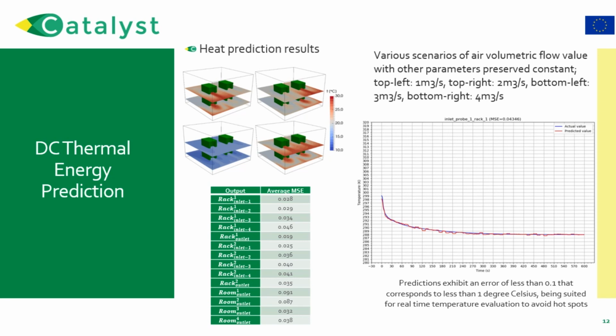We train the defined multilayer perceptron-based prediction infrastructure by splitting the data set in 90% training data and 10% test data. As can be seen from the table, the predictions exhibit an error of less than 0.1 that corresponds to less than 1 degree Celsius, being suited for real-time temperature evaluation to avoid hot spots. The temperature evolution prediction compared with the one generated by the computational fluid dynamics simulations can be seen in the figure on the right for one of the scenarios run.